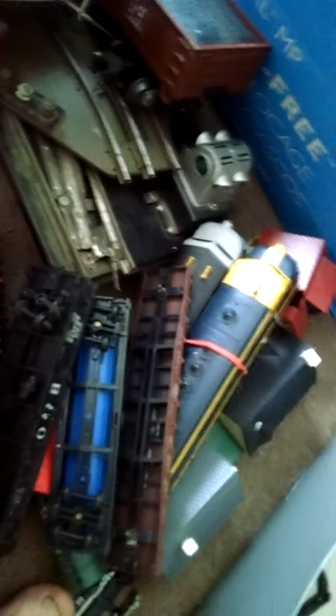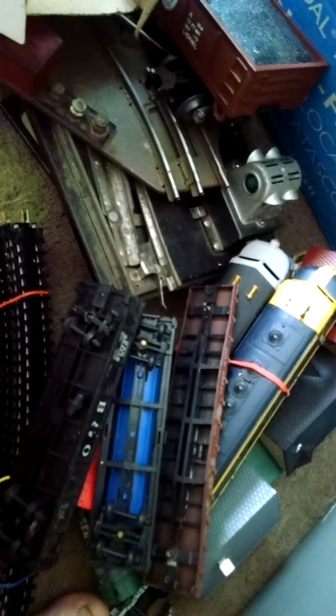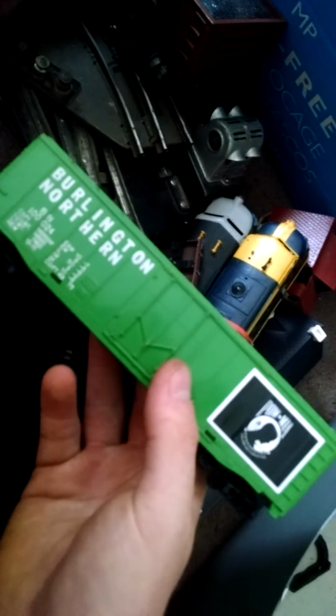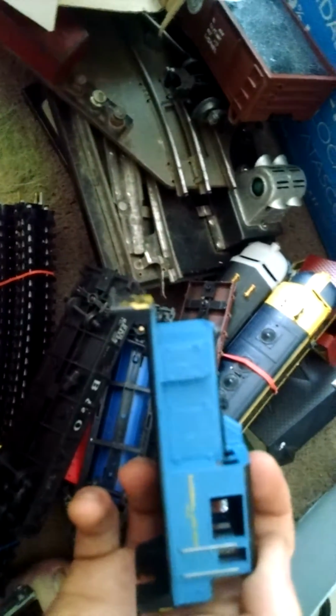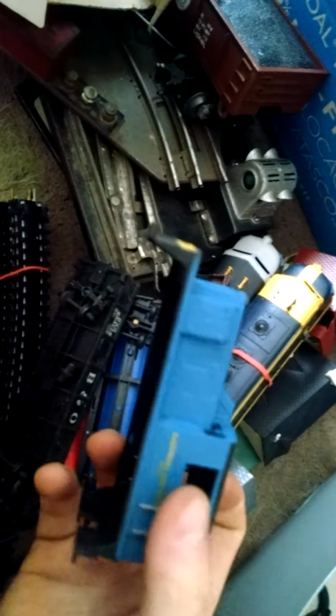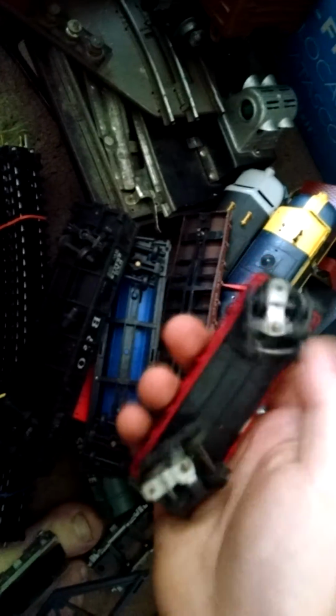Guys won't like me when you see this one, CSX gondola. Probably a Walthers, I'm guessing. A boxcar. Somebody put that sticker on it. I'll take that off and make that my Burlington train. Parts to a shell of a Bachmann SW class switcher, probably a Plymouth. A nice Manitoula 1800s car, and it's all metal wheels, plastic body.